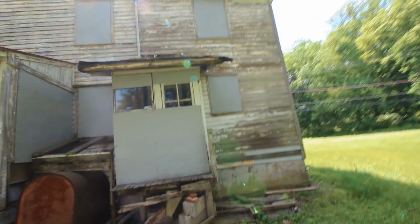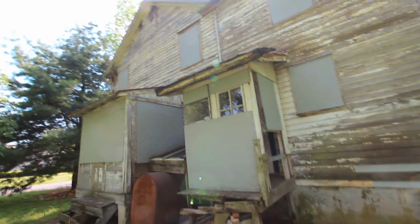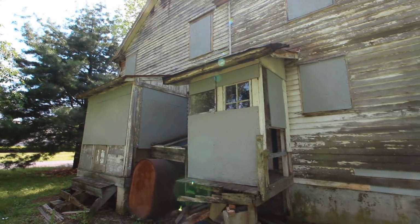Do you see what I mean when I say there's a door here, and then you come over to this side and there's a little deck with a door in it also? I don't know what the purpose of this was, but I think that's a pretty odd design.